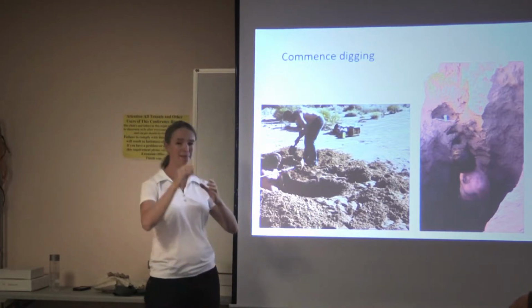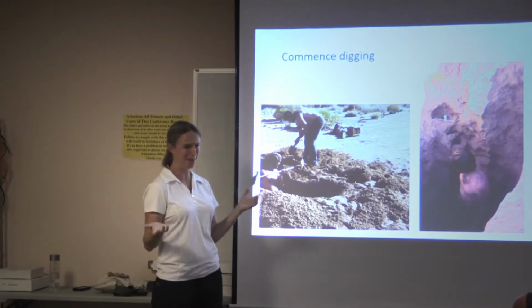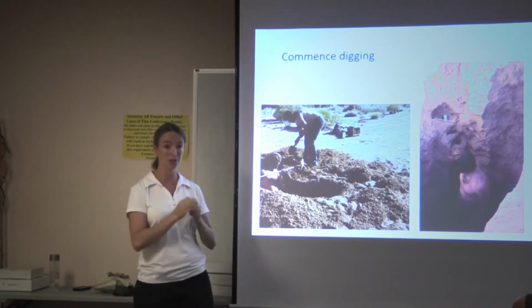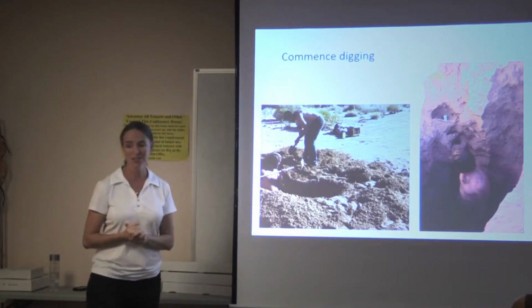The thought is that perhaps consecutive generations continue to make the nest deeper. Maybe they need something to do. Who knows why? But that's not typical. Most especially like the little Perdita minima that I showed you a picture of. Their nests are just a couple inches, if that, on the surface. But there's an extreme.